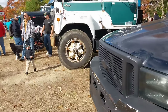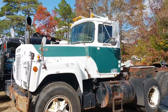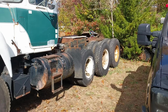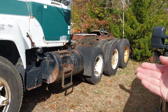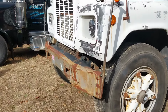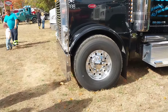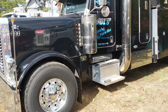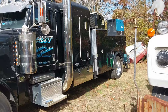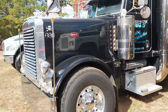And it begins with an older Mack right here. This one's got an extra middle section right there to go along with its rear axles. Interesting setup. And a very unique conversion for this Peterbilt right here. This one has a service truck body in the back.